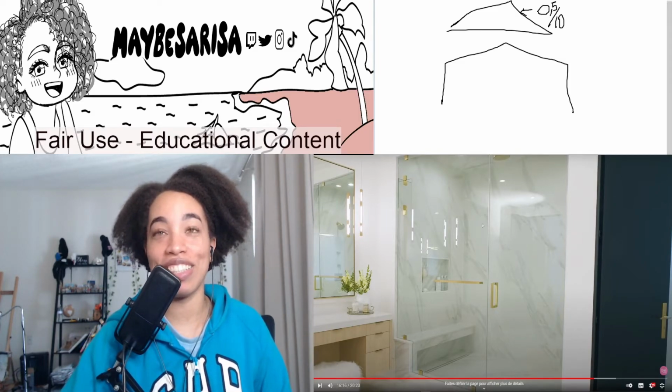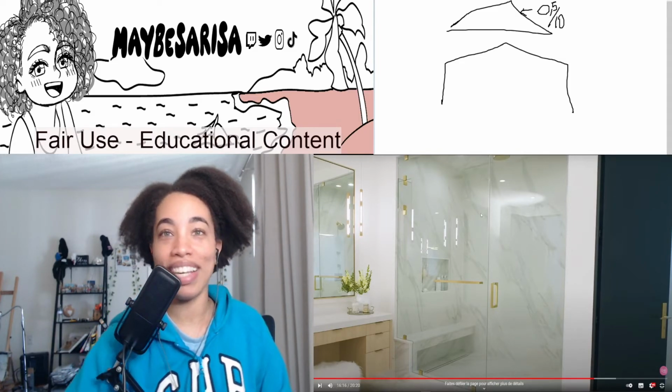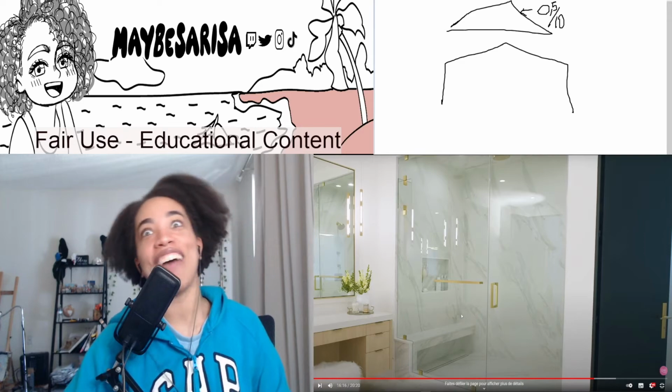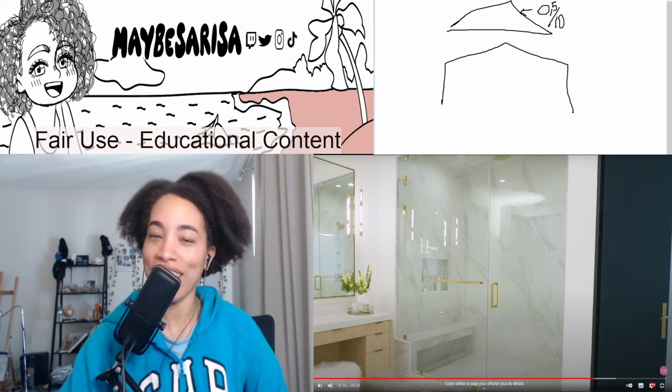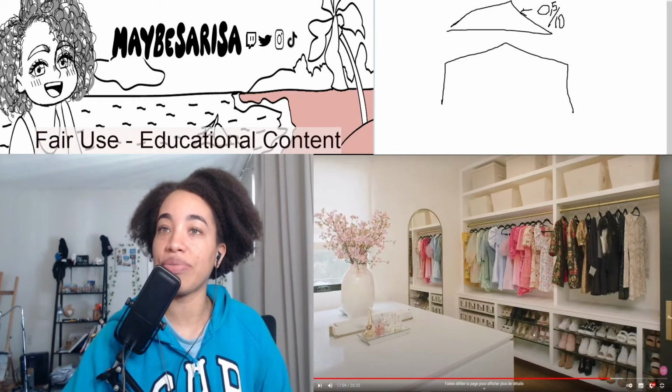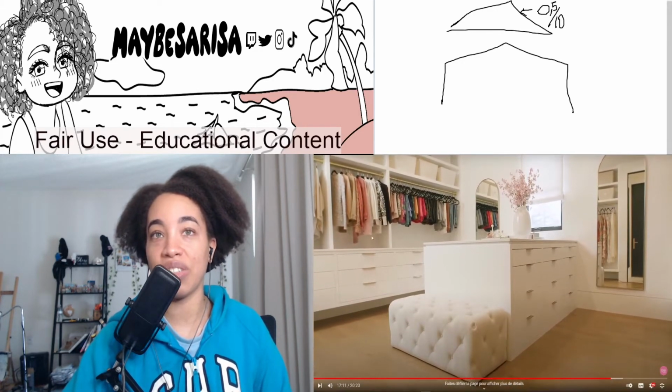It's kind of funny how big her shower is. She's shorter than me, and a shower for me is an hour. I don't need a big shower like this. I'm tiny, and I'm taller than her. I'm like 5'3". Actually, I'm average height.